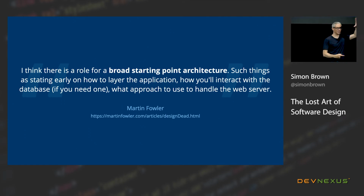So again, this is not everything. This is not designing our entire database schema. It's not designing all of our low-level object models and how we're going to service web requests. But there are some significant decisions that we can make here early. Those things are not going to change much later.